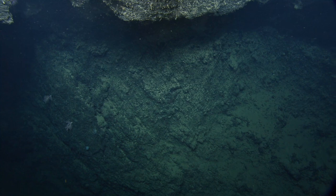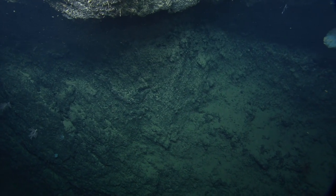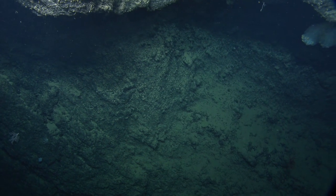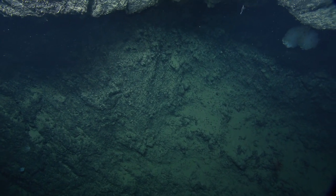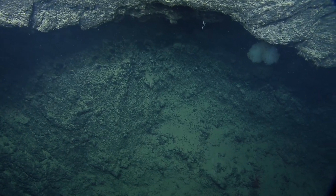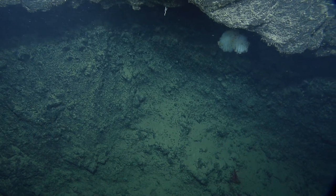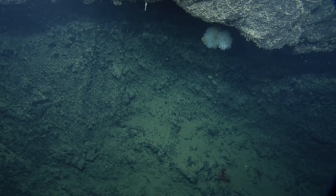And I believe this is a specimen that has been collected before. So there are genetic studies that have been done on this specific jelly. But it's always good to document new sightings of them. And it was the first and only one we saw, so we can try to keep our eyes peeled and see if we see any more. Yeah, it was pretty cool.